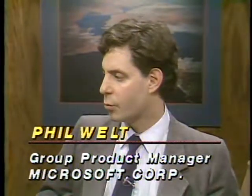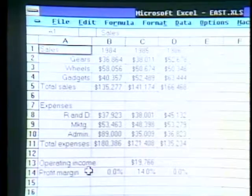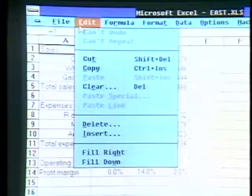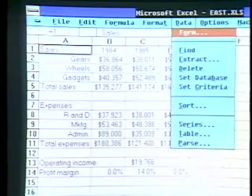Sure. Excel is a very different sort of product than 1, 2, 3 or even 1, 2, 3 Release 3. It's designed to take advantage of the 286 and 386 processing power that most new computers have, and it uses those to display graphics or bits of information instead of characters. The way the product's organized is there are menus across the top, and you can get at those menus with a mouse, which many new users find easier, or you can use commands that are familiar to Lotus users, the / key, for example, to load files, and so forth.